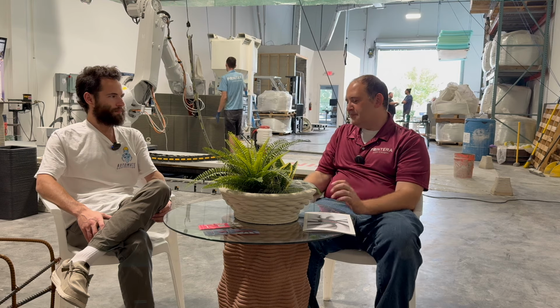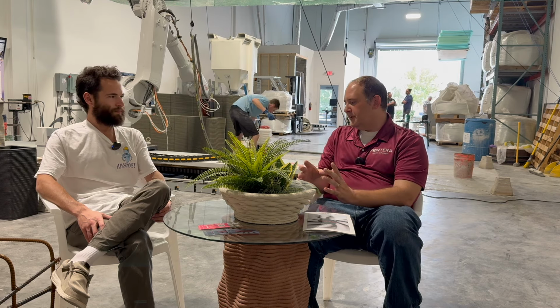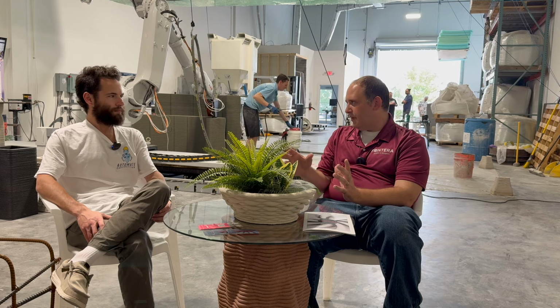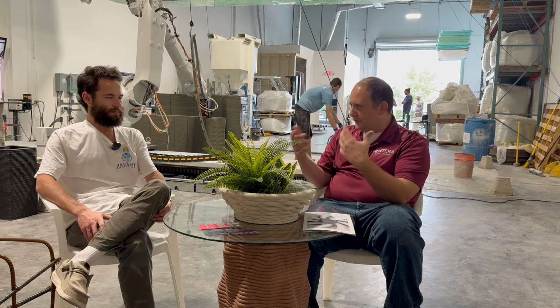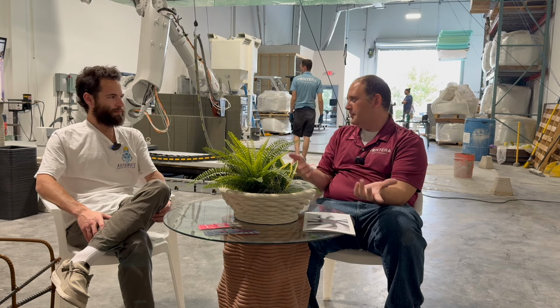We just did a bench with them, and it was so cool because the students broke up into teams of 3, and they actually designed benches. And then they came in and they presented, and we looked at what was printable, and ultimately it was a student design that got printed and delivered to the school.